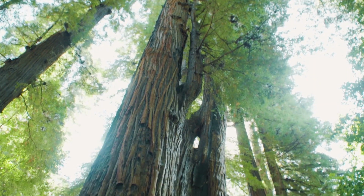And if you're up for a hike, head up the Santa Cruz Mountains and check out the redwoods. Half Moon Bay has it all.